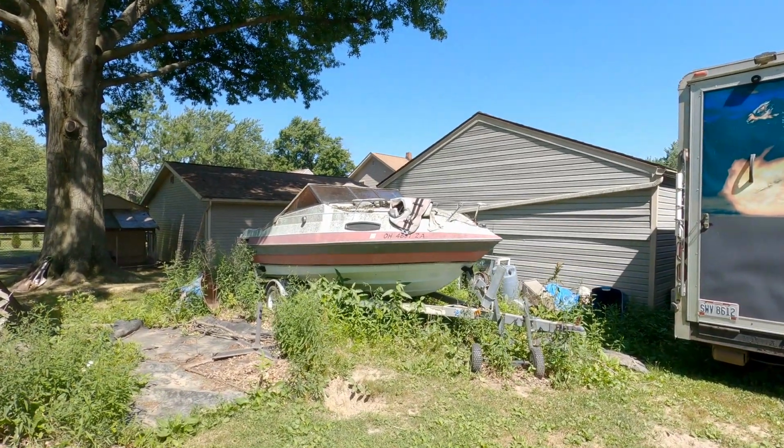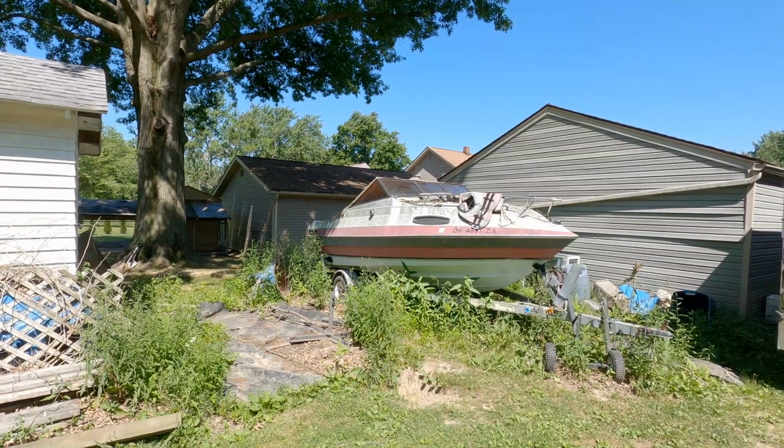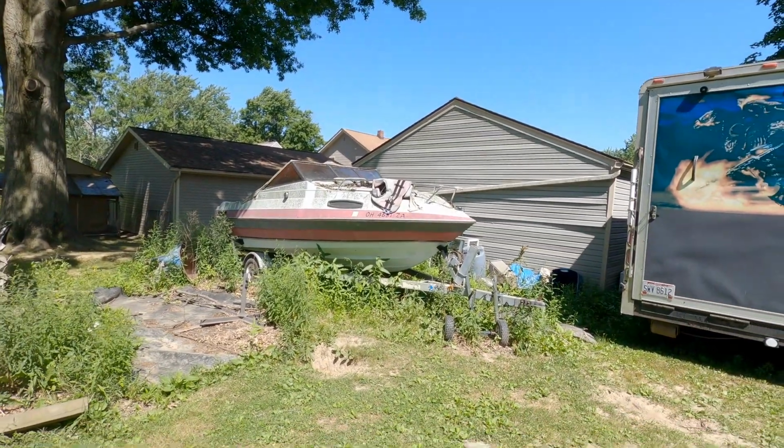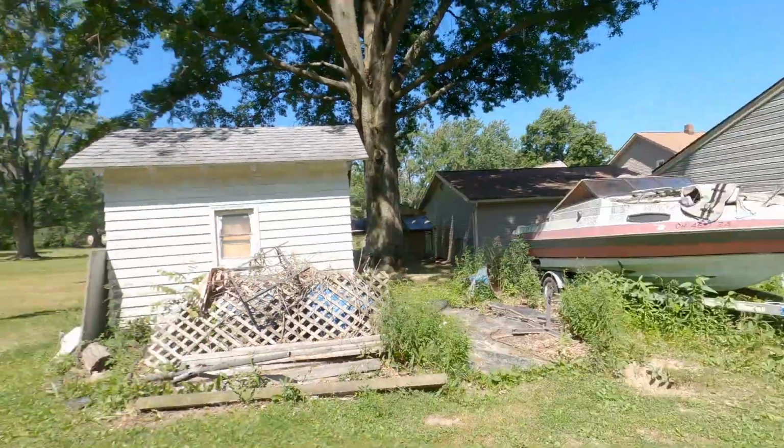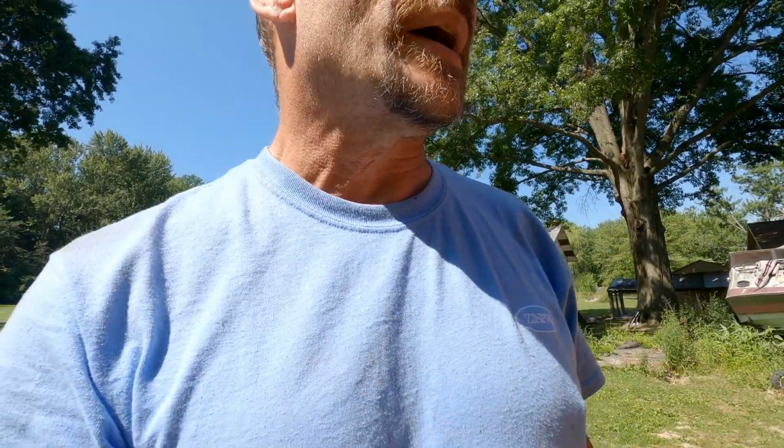And I don't think the mess is quite as big as what it appears initially. And we're going to clean all this up. But in order to do that, I have to pull my fifth wheel trailer forward, and I got to pull the flatbed trailer forward, and then get the truck back here to hook up to the boat. So that is today's project, and then we're going to start cleaning up some of the trash.